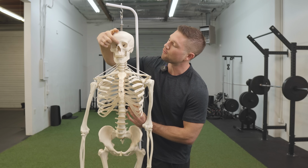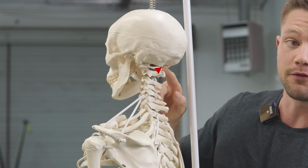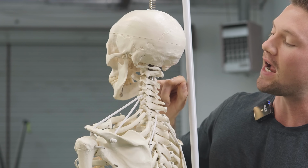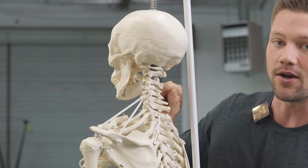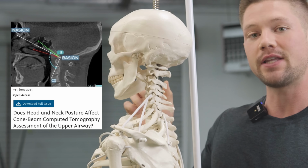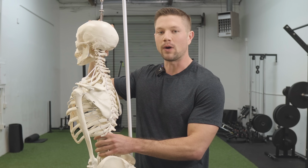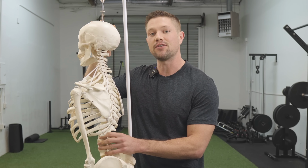This angle runs from right about here on our skull down through the base of our skull called the foramen magnum and also down through the C3 vertebrae right here. The angle is going to be highlighted right here for you to look at and understand. Basically what this angle is representing is the tilt of the head relative to the neck and that C3 region.